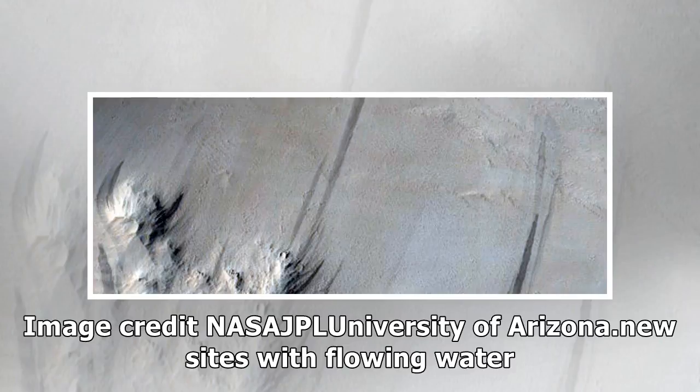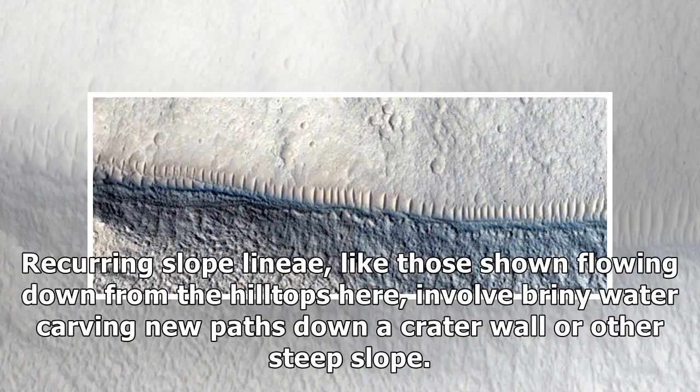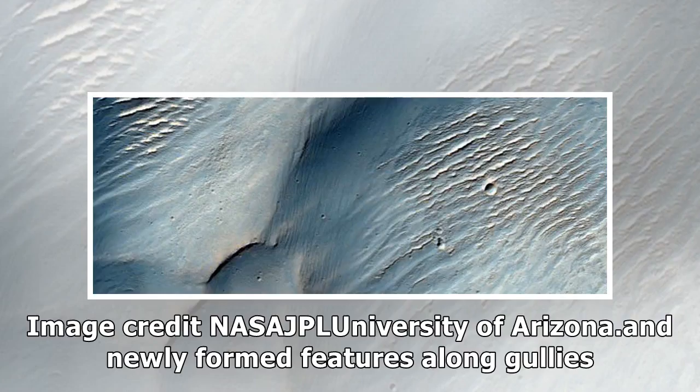New sites with flowing water. Recurring slope lineae, like those shown flowing down from the hilltops here, involve briny water carving new paths down a crater wall or other steep slope. Image credit NASA University of Arizona.